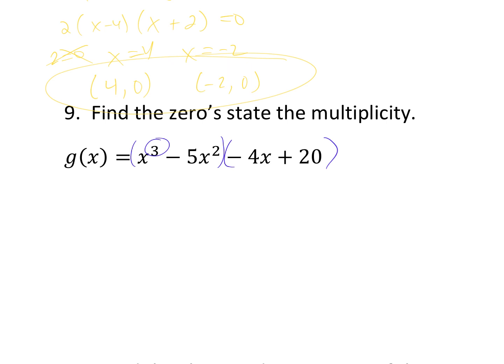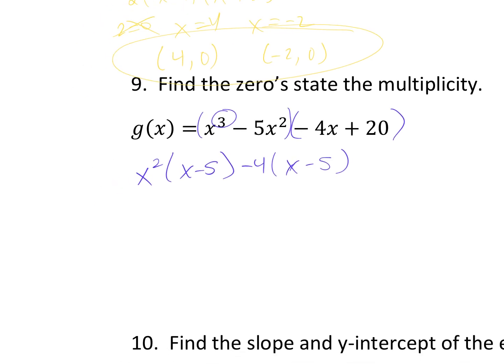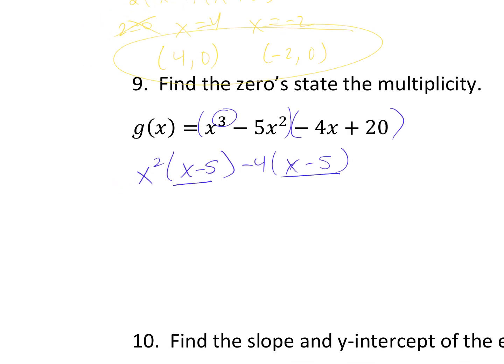What do they have in common in that first set of parentheses? Okay, take out your x squared, and you're left with x minus 5, right? What can I take out of the second set of parentheses? Negative 4. If that third term is negative, take that negative out. So I'm left here with what? x minus 5. Does this group nicely? Yes. What is my new GCF? x minus 5. I write it one time out in front. You don't have 2 x minus 5s, guys. You have 1 that you took out.